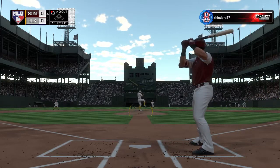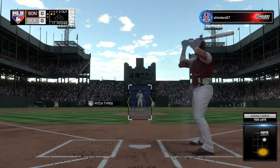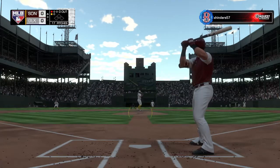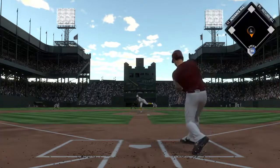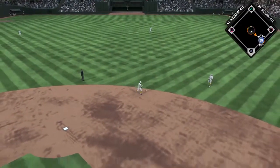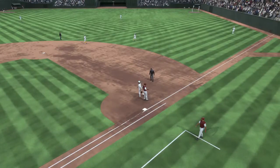1-0 count. Here it is. Swing and a miss just behind a lively fastball. Even at a ball and a strike. Here's the pitch. Hit sharply on the ground. Castro has it. Throw to first in time, and the leadoff man is gone to start the third.